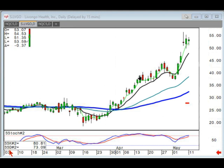Jake, if the calls don't make sense, or even a call spread doesn't make sense, then I'll look at selling the puts. Now remember, selling the puts is a bullish move. That means it's a kind of a credit spread. You're already putting the money in your pocket, and even if it doesn't move very much, you're still making or putting all that money in your pocket.